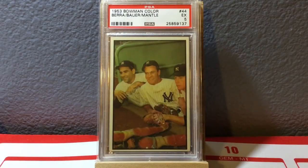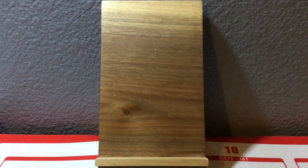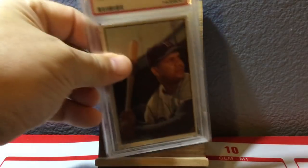Love this card. Very interesting card. You got 2 Hall of Famers, Yogi Berra and Mickey Mantle, and you got Hank Bauer. And you just wonder what the heck. Mantle is barely in the picture. He's barely there. But really cool multiplayer card. And a 5. It's a nice one here.